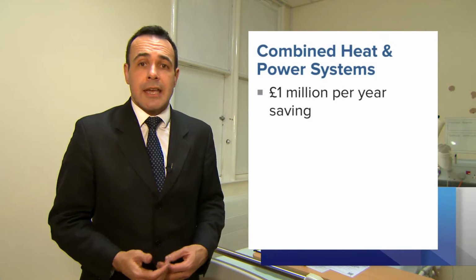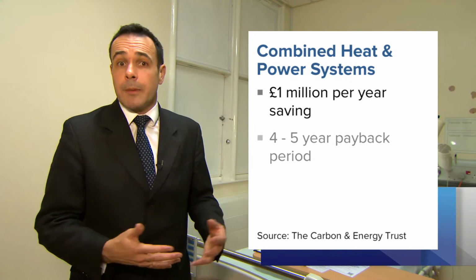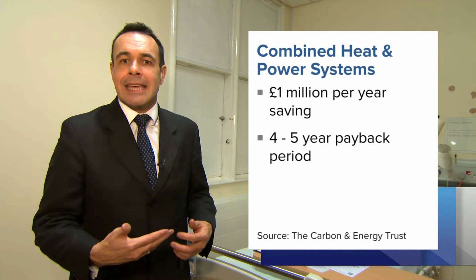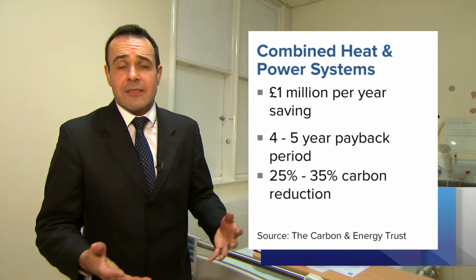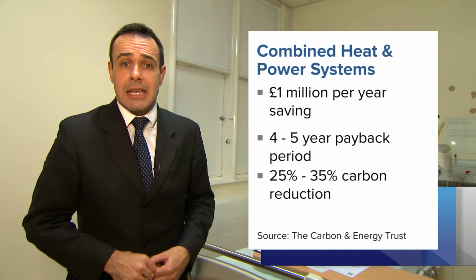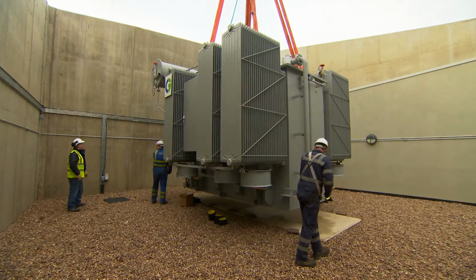But how do the figures add up? Well, on average, a hospital will save around £1 million a year by introducing this system, with a payback period of between 4 and 5 years. But the big saving is in carbon reduction, down by between 25 and 35%. You can think of it like 1 in 4 hospitals effectively becoming carbon-free. But will it be enough to persuade more hospitals to adopt it?